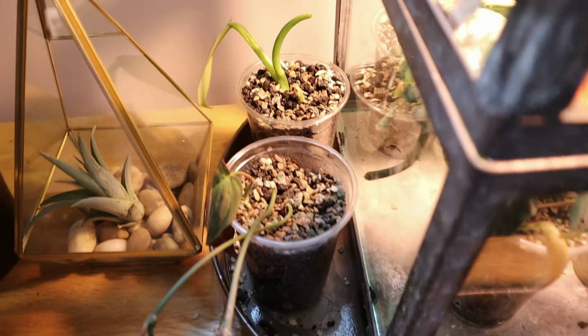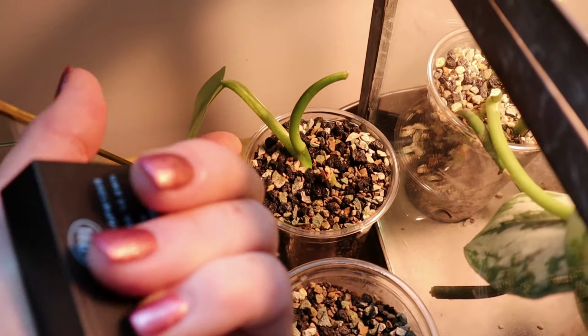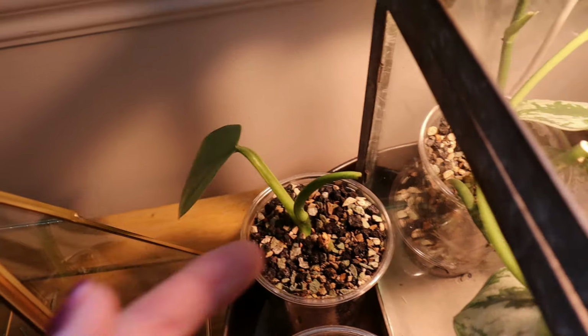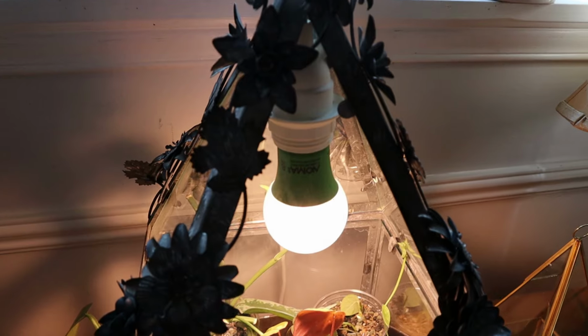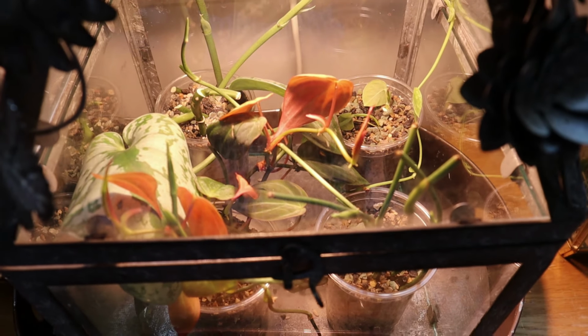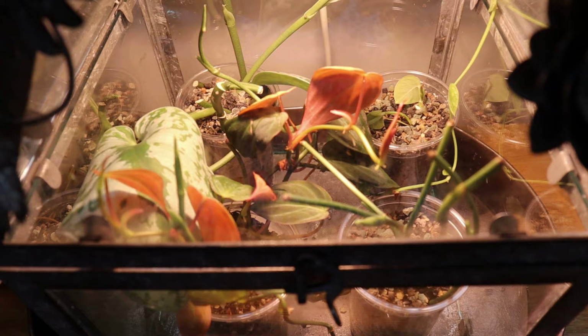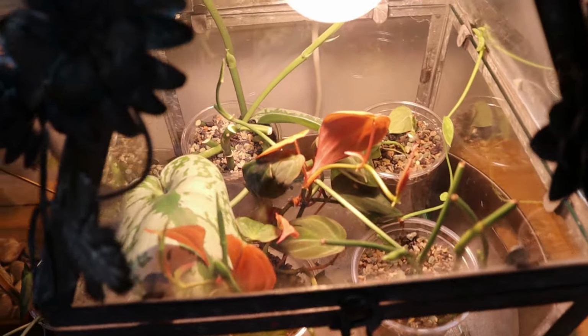He's such a sweetie. So here I have some propagations. This is the silver sword Philodendron. This here is some mycans. I have tons of mycan cuttings. I had to take my lovely terrarium apart because I got mealybugs. There were mealybugs on one of my begonias, and it spread to all my plants, and I ended up just throwing it all out, guys. It was just too much work.